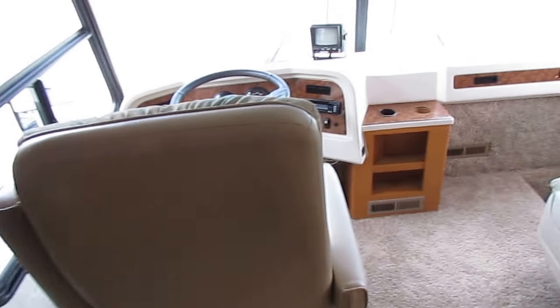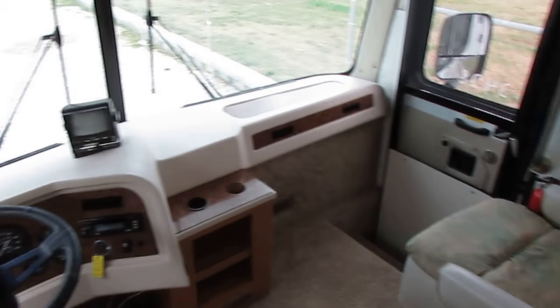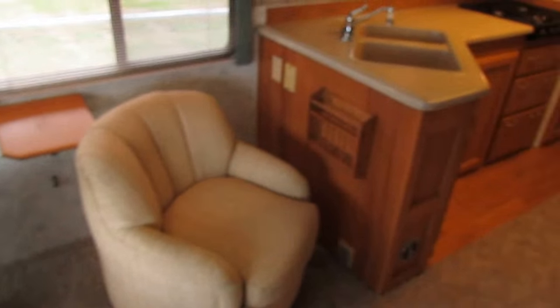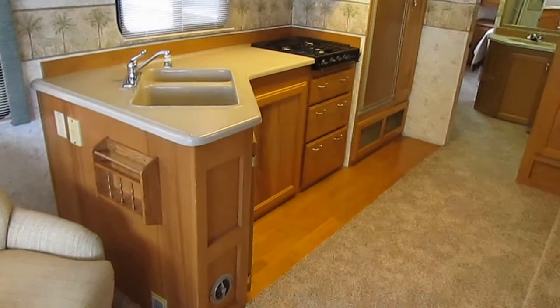Springtime's just around the corner. You can come pay for it. We can have the unit checked out and have it ready to use for springtime. So definitely give us a call. You'll be glad you did. We're going to save you a lot of money.